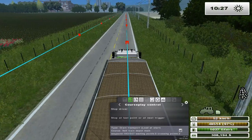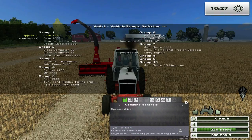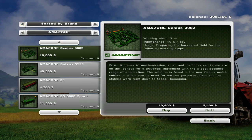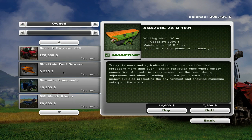Alright, how close are we to 308? Oh, he's almost there. This guy's full again. Oh my goodness. So what I'm going to do, I was going to truck these combines, but I think I'm just going to sell them straight the way they are right there. That'll give us a little bit of an injection of money.